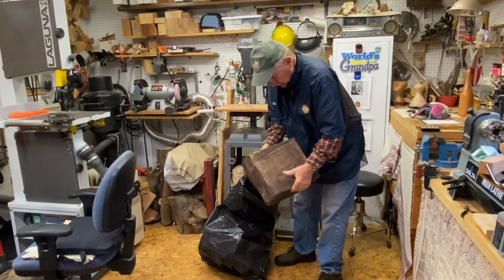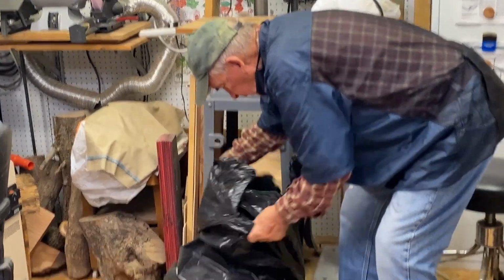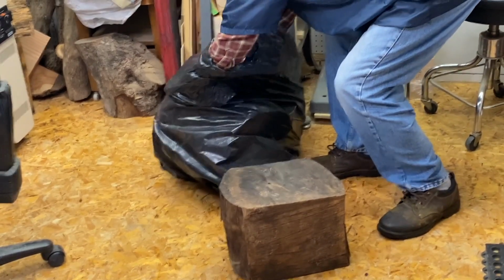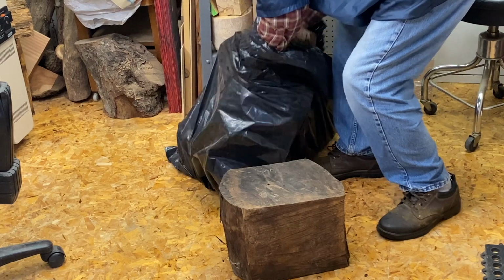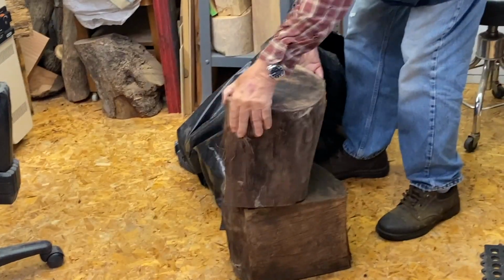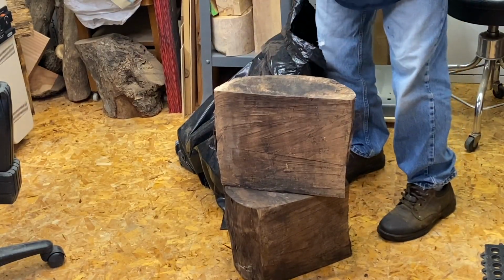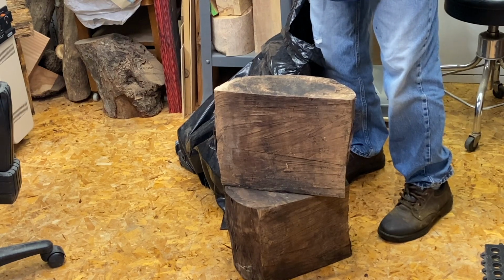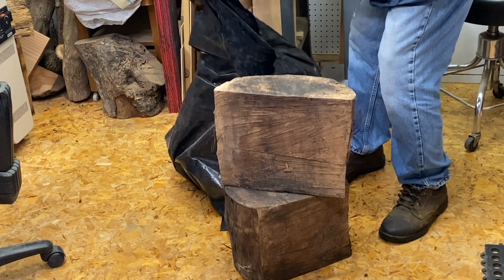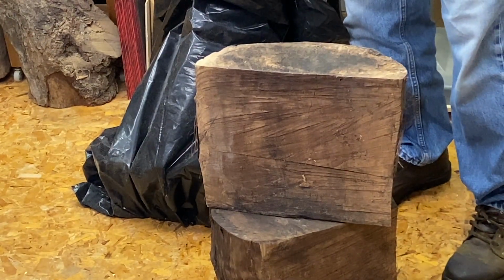But you can see this is walnut, and it's pretty solid, pretty hard. I think for whatever reason it survived storage. And these pieces, you can see I cut them ready to turn, and I forgot all about them, being in that barrel. But there's a couple more pieces in there I have. So these I want to work on right away. I don't want them to deteriorate.